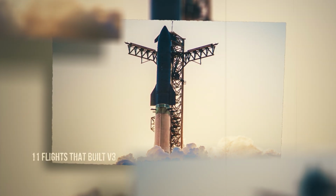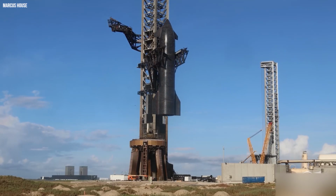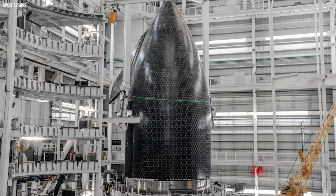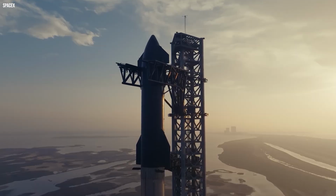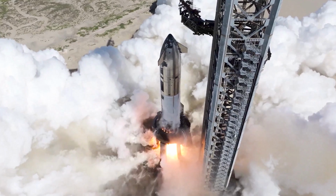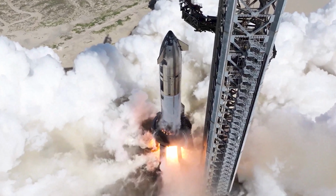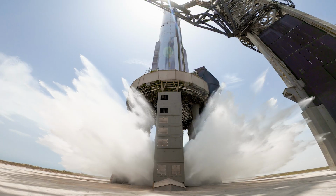11 flights that built V3. Version 3 exists because SpaceX treated every previous flight, including the spectacular failures, as tuition toward the final design. Flight 1 in April 2023 was a catastrophe. Multiple engine failures, uncontrolled spin, vehicle destroyed. But that explosion proved the absolute necessity of a water deluge system.